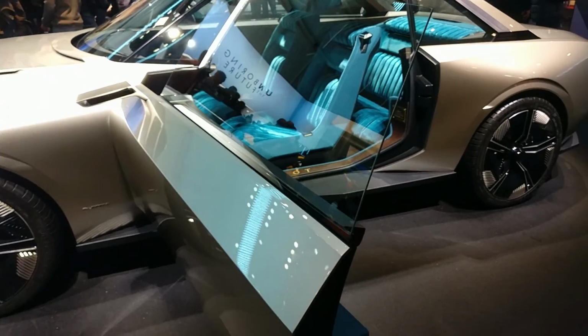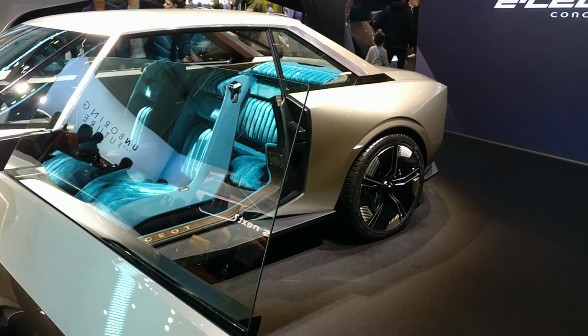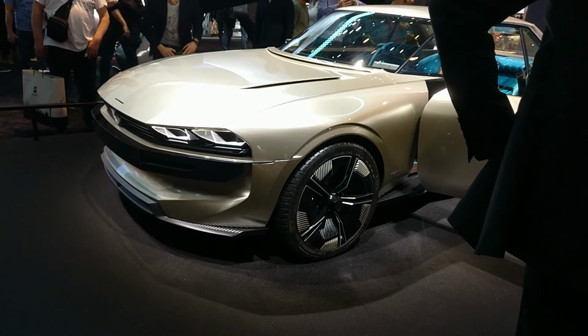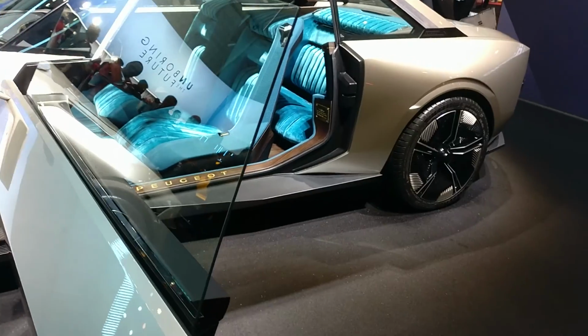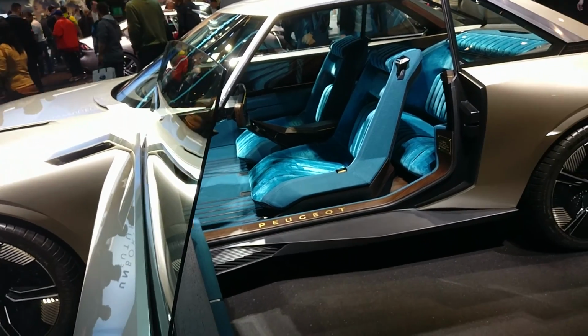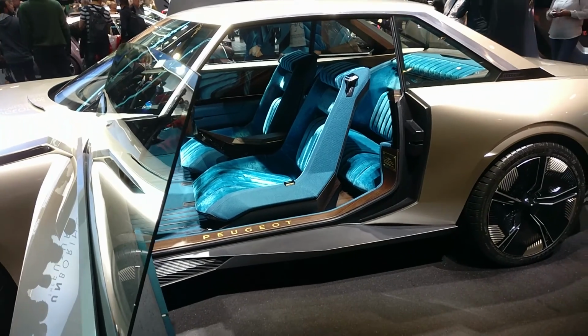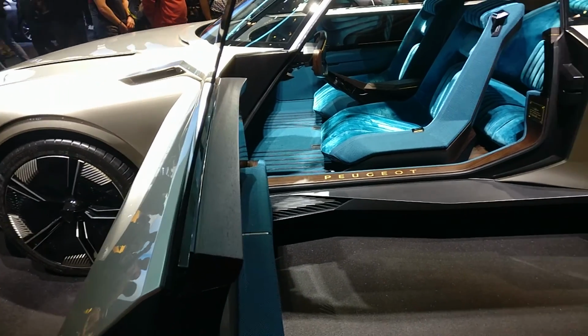It does look very, very good. It looks like a 504, but with modern lines. I'm just not a fan of the rims, but that's just personal preference. And I'm not too keen on the blue interior, to be honest. But other than that, it looks like pretty much any other concept car. It looks very well made, however, unlike a lot of other concept cars.